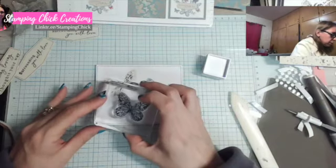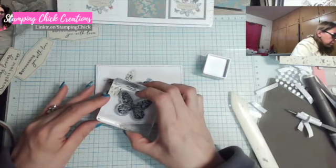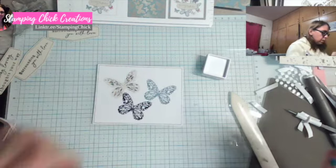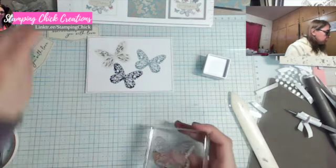I'm going to stamp this one. What about here? Oh, look how pretty that is. Okay, let's do all three of them while I'm here.